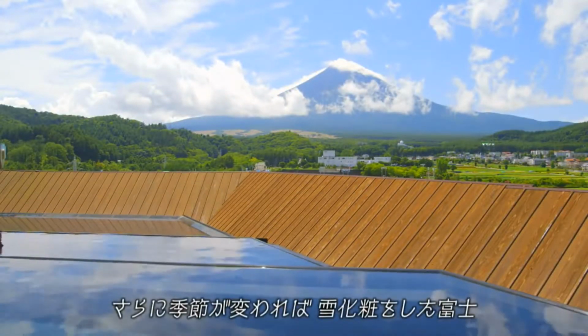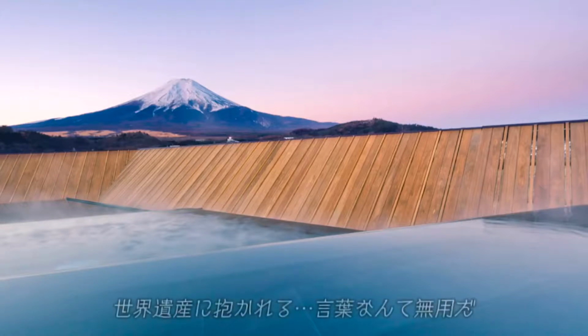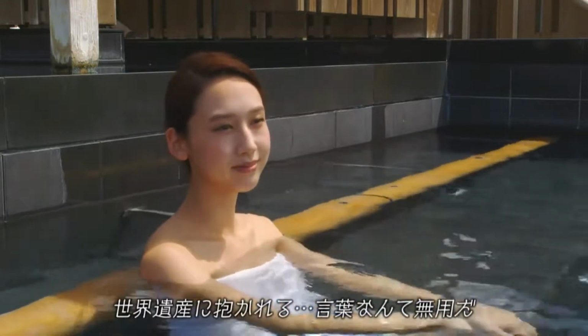After the change of seasons, Mount Fuji is garbed in snow. Words can hardly describe the feeling of being held in the embrace of this majestic mountain.